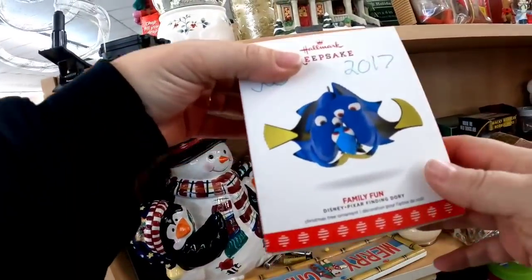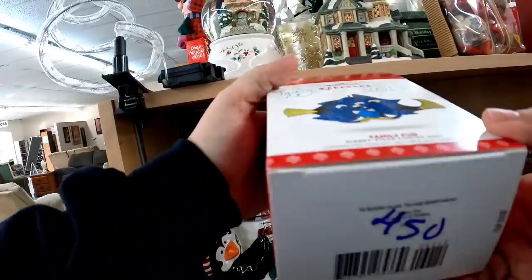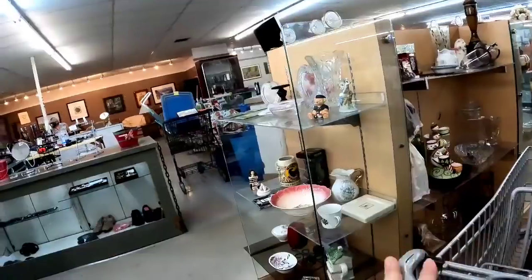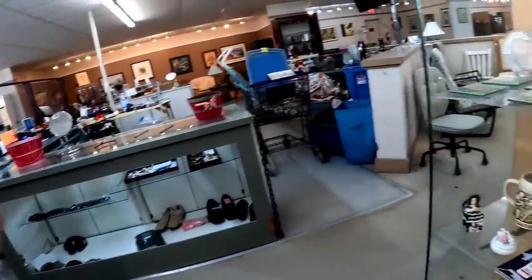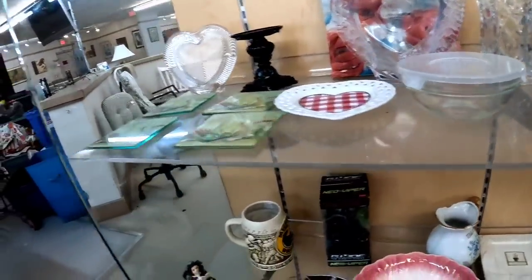Now, we are checking out the Christmas stuff. This is a Dory ornament, but unfortunately it was priced at $4.50 and it was in blue, so it was not half off. If it had been half off, I would have considered picking that up because I think with Disney and being Hallmark, it might have done okay.